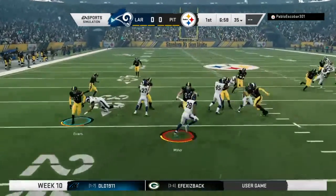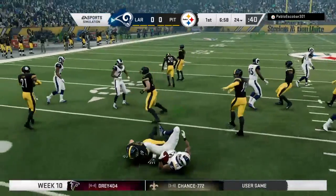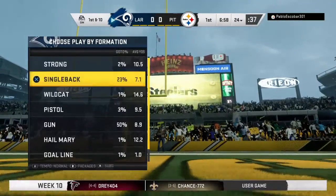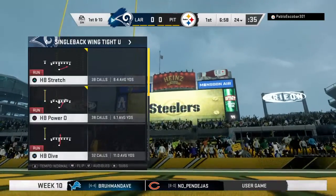This one taken just inside the 10. And he'll be brought down at the 23, make it the 24-yard line. At their own 24-yard line.